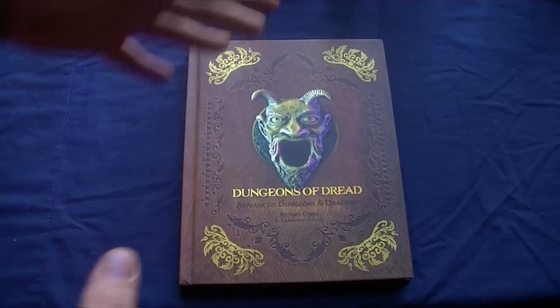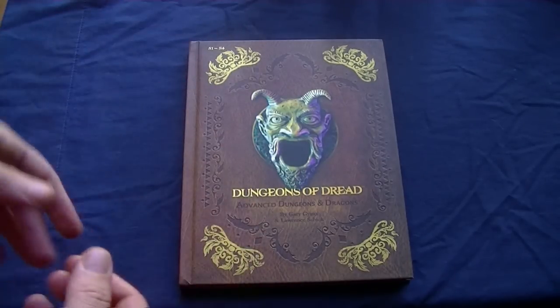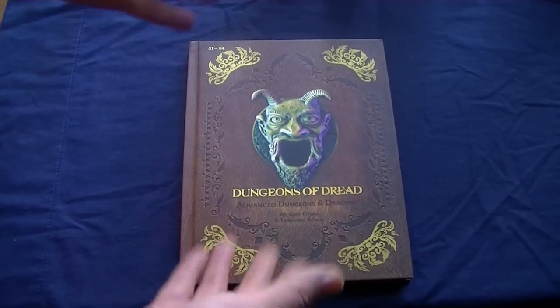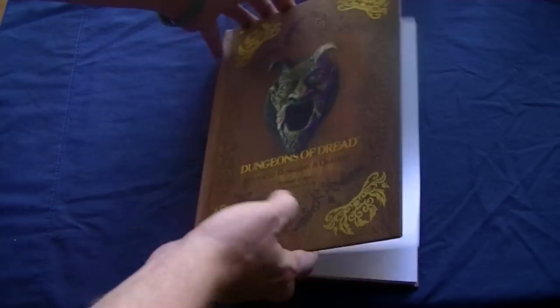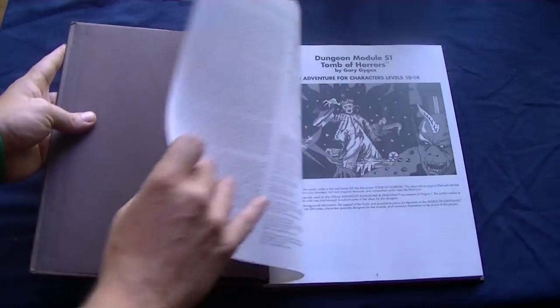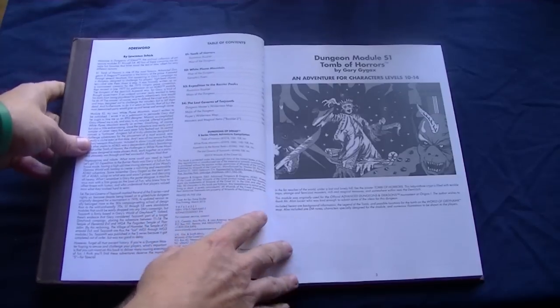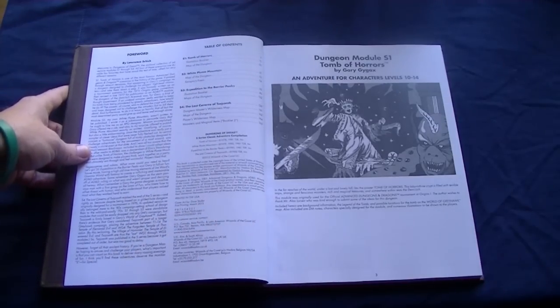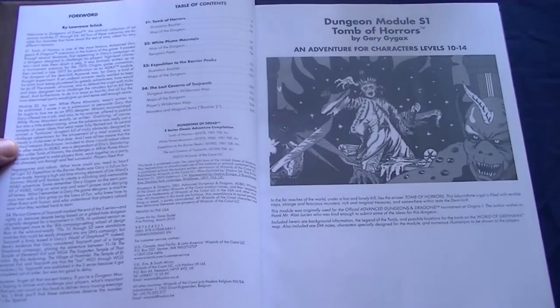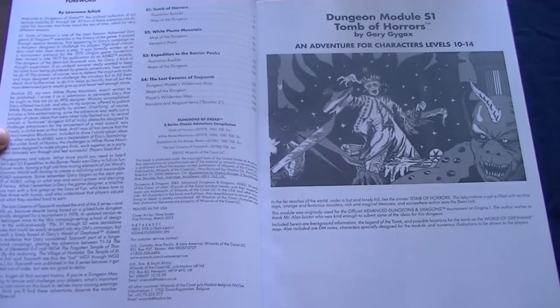So, first off, we're going to take a look inside, and as we're going through, I'll talk about my impressions of this hardcover book. So, opening it up here, the page quality is really nice. Very, very nicely done. I'll zoom in just a little bit here so we can get a better look.